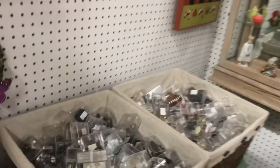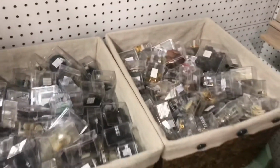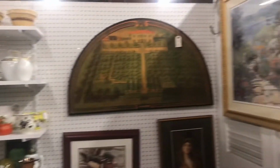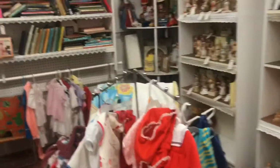And in this booth, it looks like somebody took a long time to separate out buttons, and they really have put a lot of work into those. Little miniatures there. A lot of people go for little miniatures. Speaking of miniatures, that little chair was really cute.